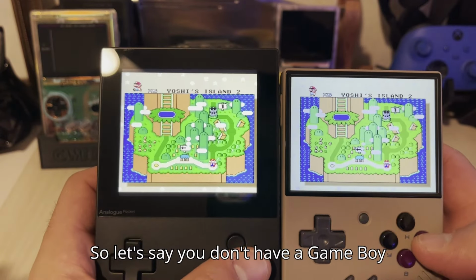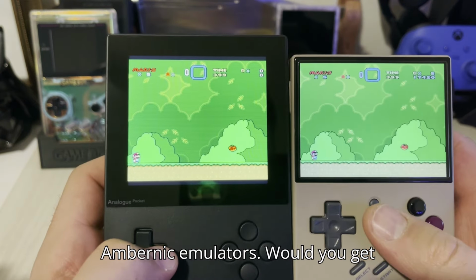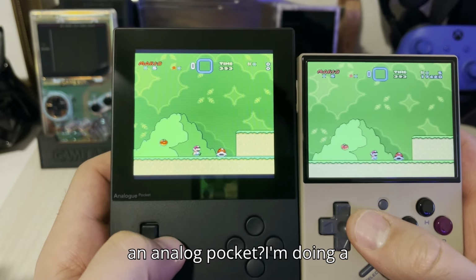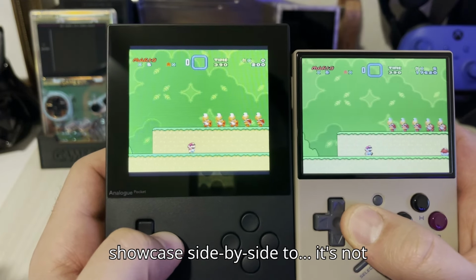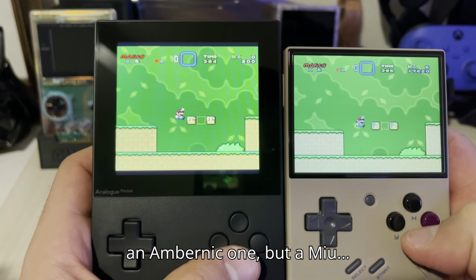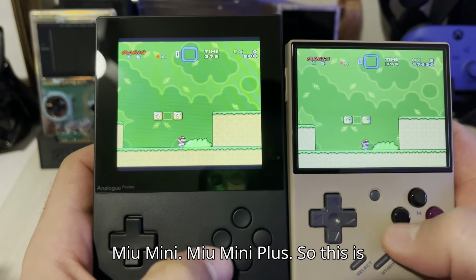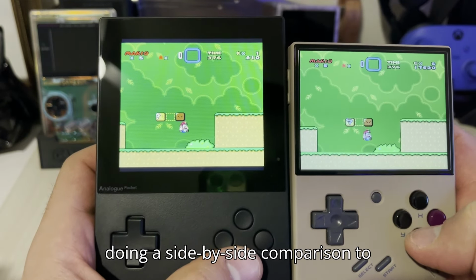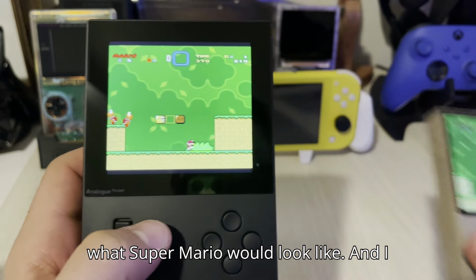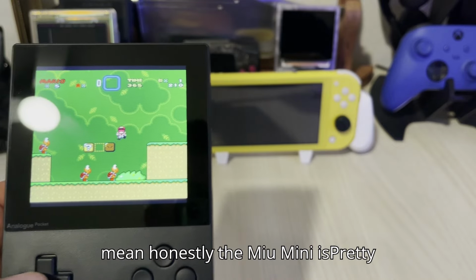So let's say you don't have a Game Boy Color and you have one of these Analogue emulators. Would you get an Analogue Pocket? Here I'm doing a showcase side by side with, so it's not an Analogue one, but a Miyoo Mini Plus. This is the Plus version. I'm just doing a side-by-side comparison of what Super Mario would look like. And honestly, the Miyoo Mini is pretty nice.